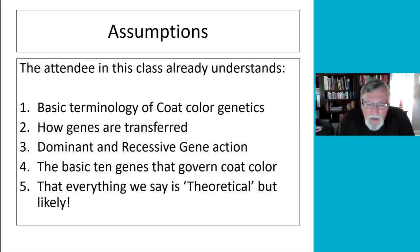But let's talk about what my assumptions are for this particular class of your knowledge. I'd like you to have an understanding of basic coat color genetics, the basic terminologies. I'm going to assume that you know how genes are basically transferred, how dominant and recessive gene action works. I'm assuming you know the basic five gene pairs or 10 genes that govern coat color genetics, although there are another 12 to 14 pairs.